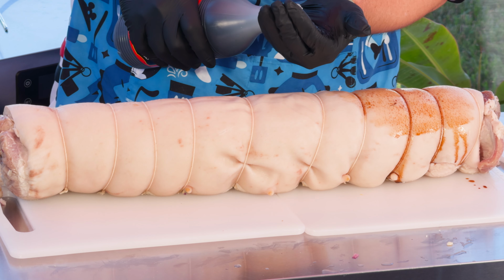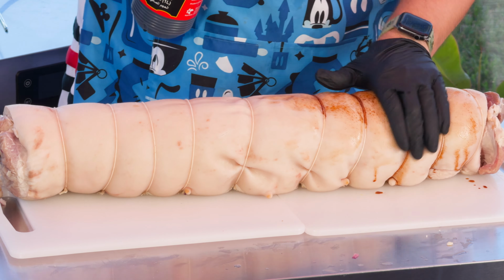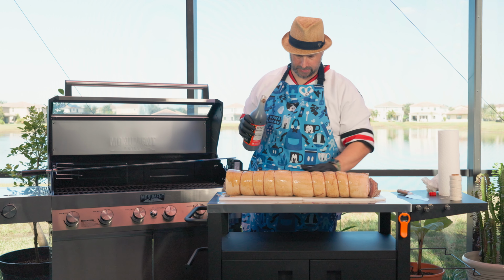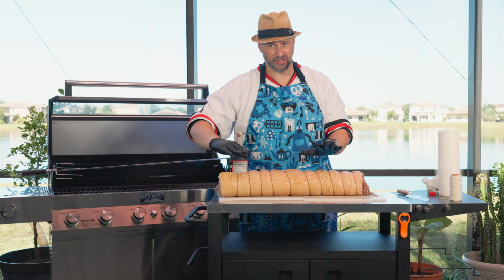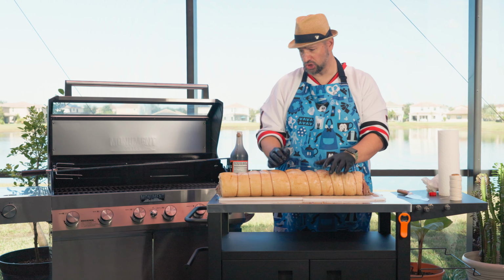And started doing it, and I like it. So we're just gonna kind of rub this in here. You don't need a lot. It's not like we're marinating it in this. And I know I just got done saying moisture is the enemy, but this is a different kind of moisture. This is not gonna affect our crispiness. Probably will help with it because it's got a little bit of sugar in there.